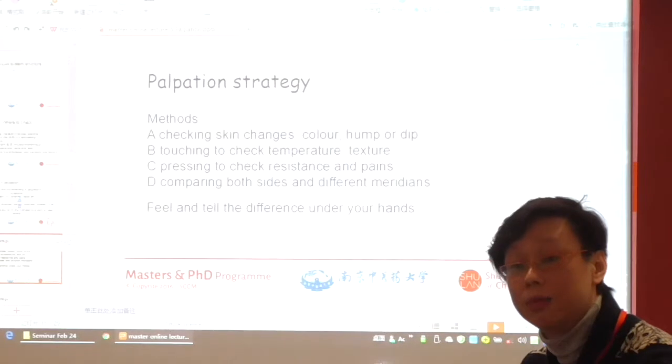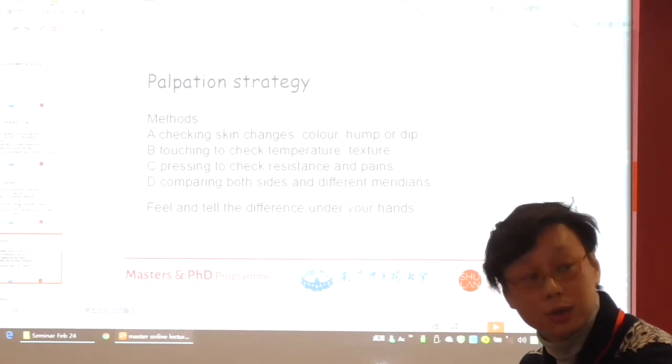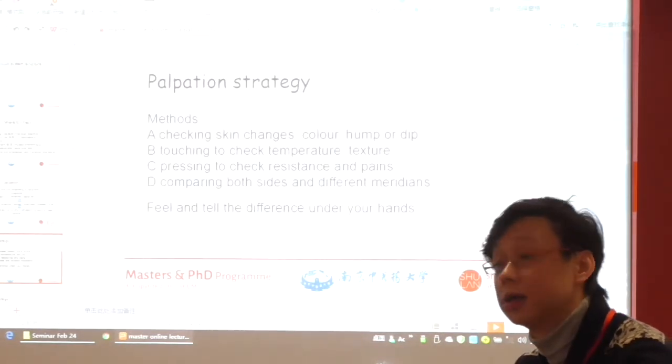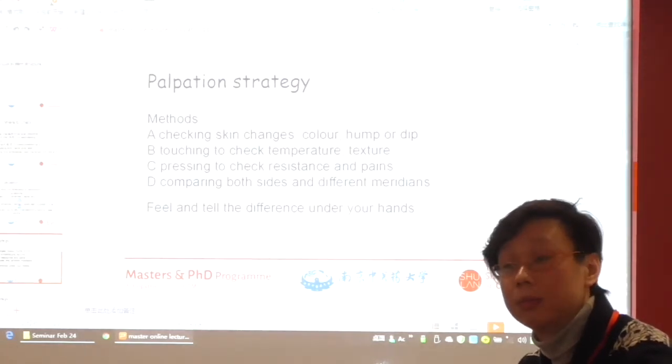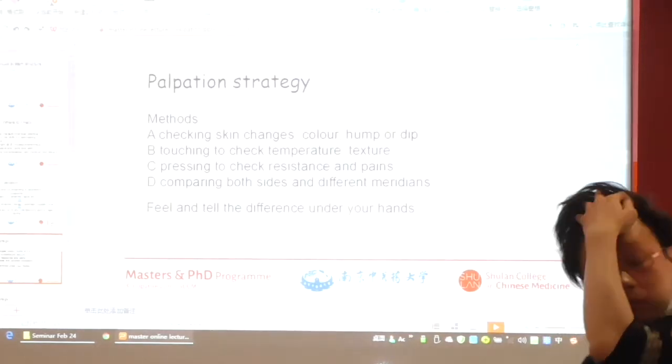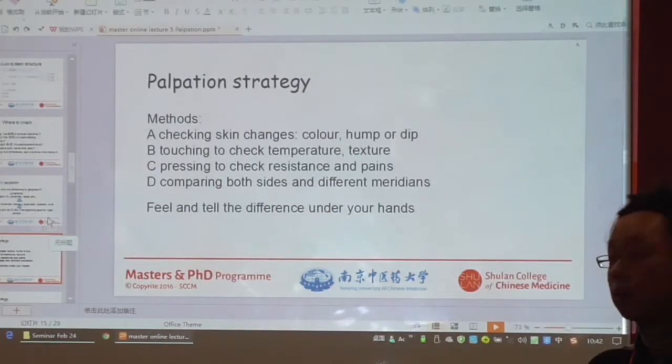Wang Ji, Jing Luo Zhen Duan Xue. I haven't read his book, but the English book is very good, comprehensive. Can you give the title? Applied Channel Theory, by Jason Robertson and Wang Ji. They're both authors, so you can look up either author on Amazon and it will pop up. So maybe you'll get more information on the book.